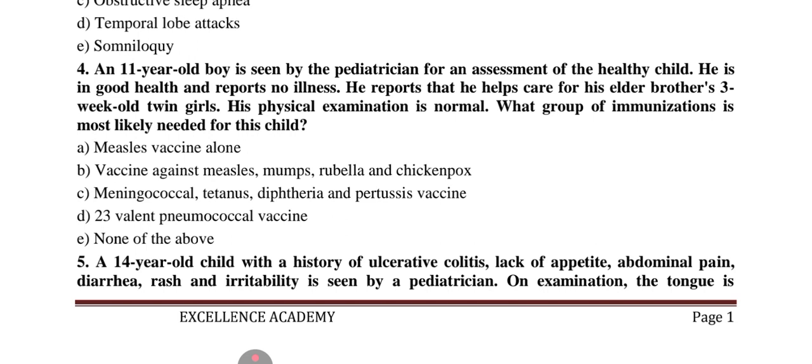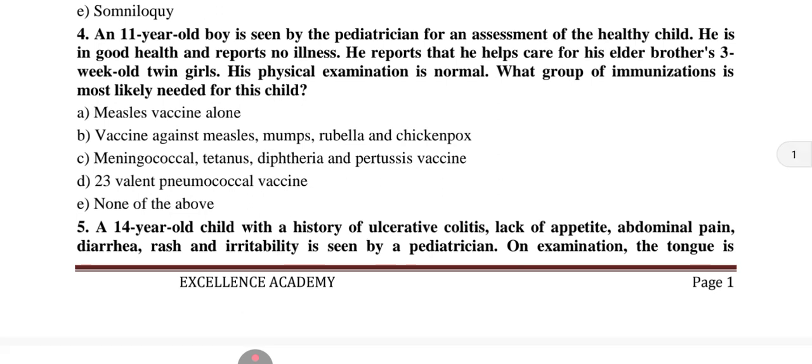Option B, the measles, mumps, rubella, and varicella vaccine, is typically given at age 1 and between 4 to 6 years. A booster at 11 is unnecessary unless the child is under-vaccinated. Option D, the 23-valent pneumococcal vaccine, is recommended only for children at high risk, for example, children with sickle cell disease or another form of immunodeficiency. So the best answer here remains option C.